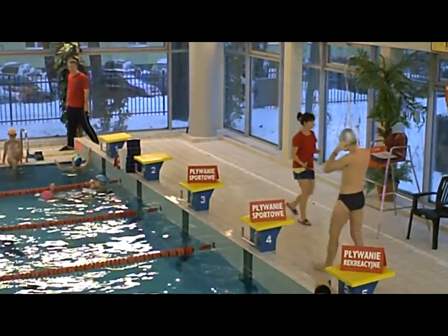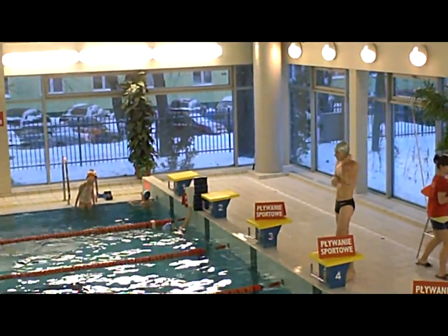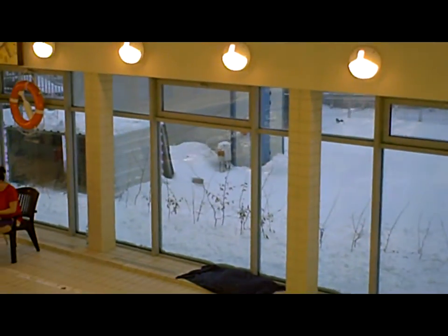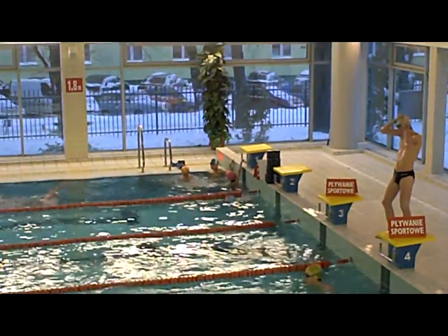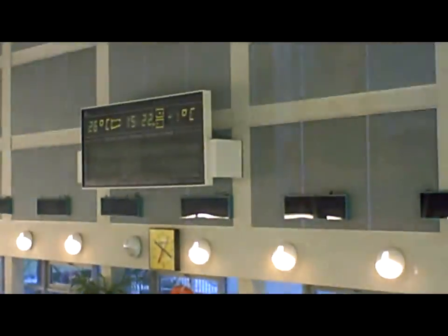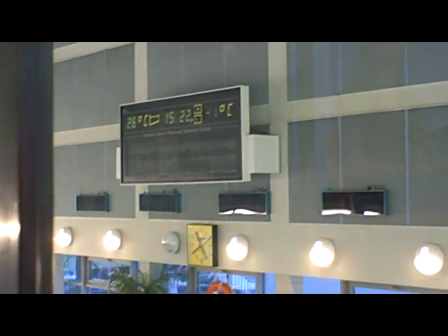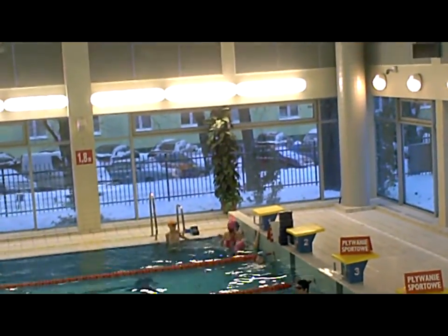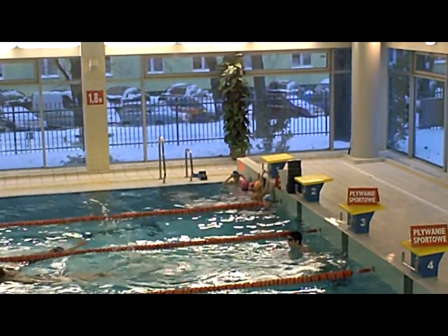So what's next on the agenda? You can see, by the way, how much snow there is outside. And it's falling the whole time, but it's only -1 today. We've got all the measurements there, 28 degrees in the water, 15:22 is the time, and -1 is the outside temperature. Kids don't seem to be doing an awful lot at the moment, but they're in the water, and that's the main thing. If you're swimming and you've got no water, it's a bit difficult.